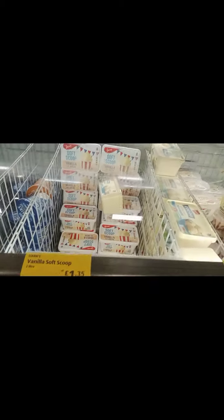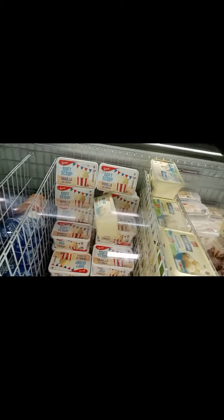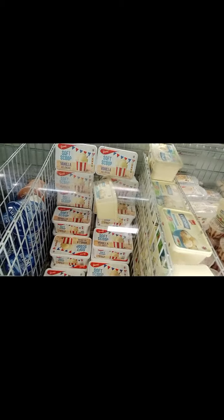See the ice cream. £1.35, guys, for that box. A 2 litre one. £1.35. Then we got this, £1.59. It's what you choose. Okay. Dairy Milk tops.